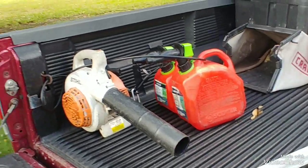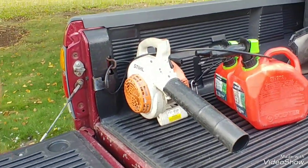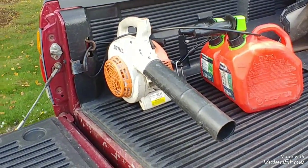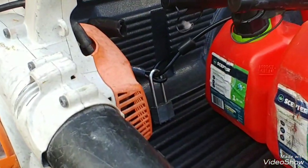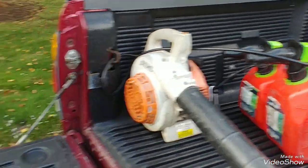And so far, that's where I keep my cans and one of my blowers. And old Joe warned me, so when he got that cable lock, I put it in there, because they stole my gas cans off the trailer.